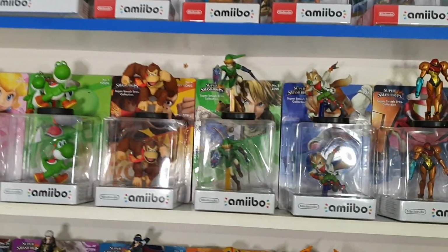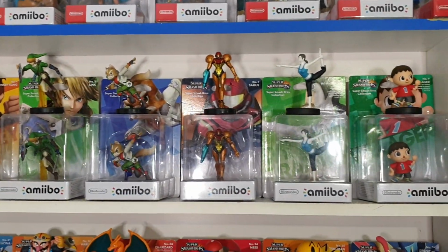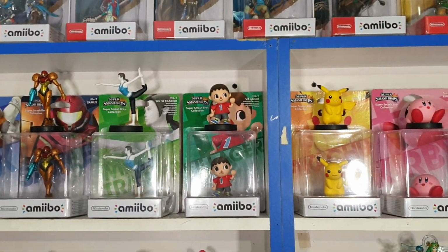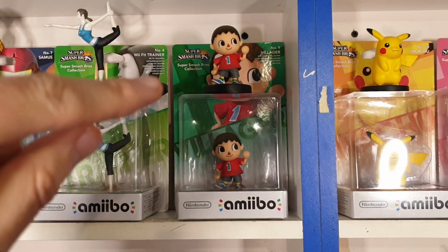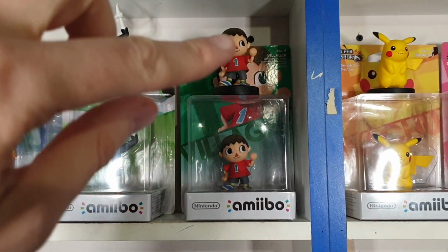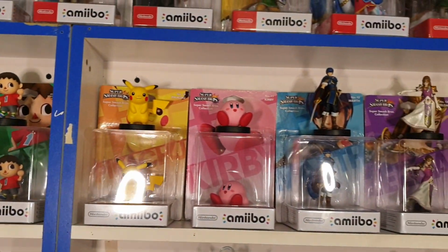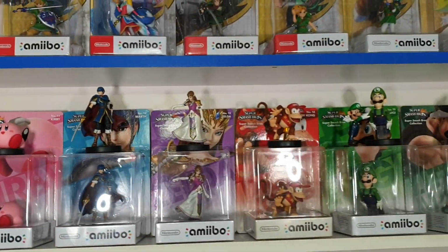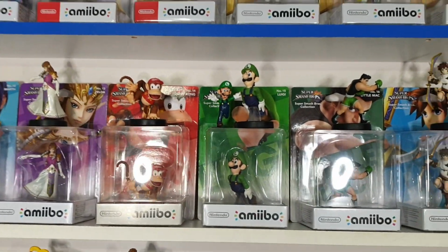Let's just have a quick little run through the line, checking them out. So we have all of our Smash Bros. ones. The Villager Amiibo had a change in design between the original releases. So different faces you can kind of see. Okay, next we have Pikachu, we have Kirby, one of my favorites. Keep walking through them all. We have a random Luigi figure there with the Luigi Amiibo.